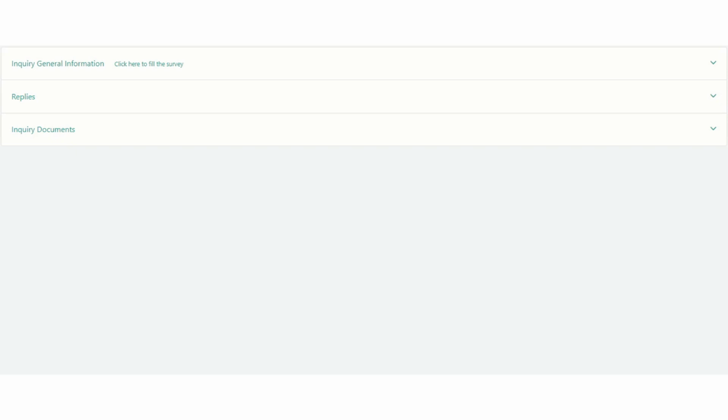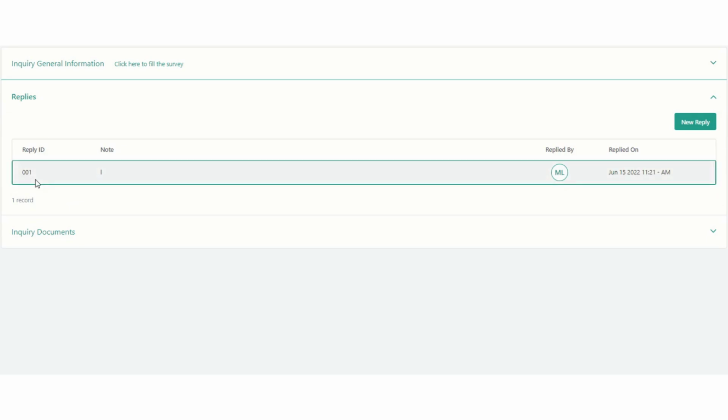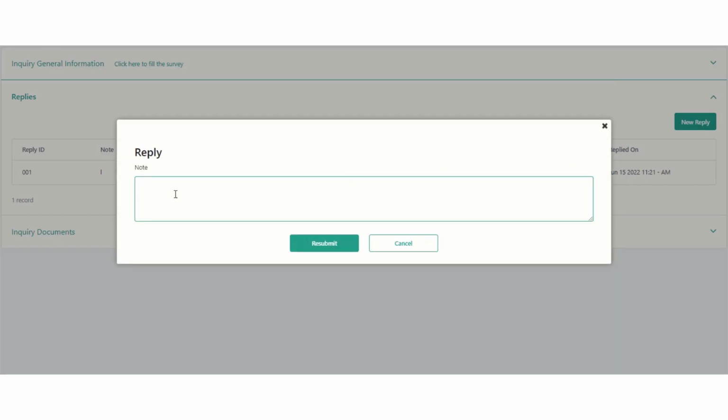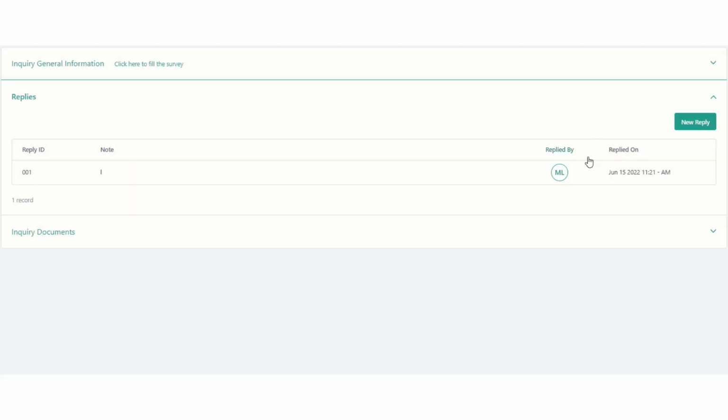The next line you will find is titled Replies. Here you will see the response or any notes left by the consultant. If you need to respond, click on the new reply icon and a pop-up window will appear. Leave your notes and click Submit. The system will store the interactions made within the consultation, recording the date and time.